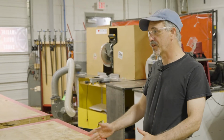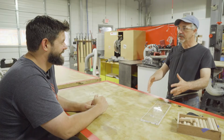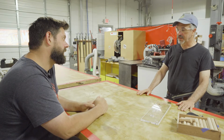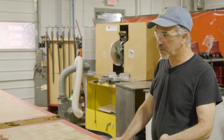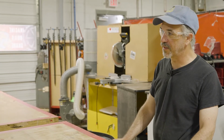But then we also have classes that are for doing a thing, like building a lamp out of a cigar box and a wine bottle. Or doing something with plastics, like making a business card holder out of plexiglass. So we help you with the project, help you get through it, help you learn what's going on, and then kind of turn you loose and let you figure it out and make it bigger.